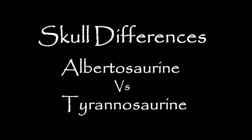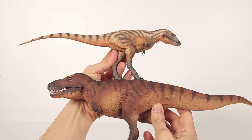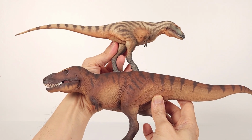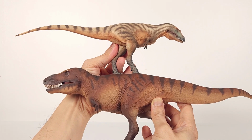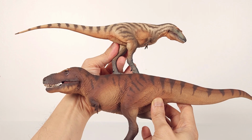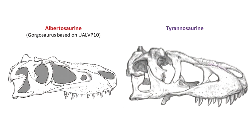And while we're on skulls, I just want to quickly slip in the fact that besides obvious differences in the proportion and robustness in the head and body, there are also subtler differences in the skull between albertosaurines and tyrannosaurines, relating to the bone shape and the joint sutures. Now, I don't want to bore you to death, but I just can't help myself. But a few of them are.